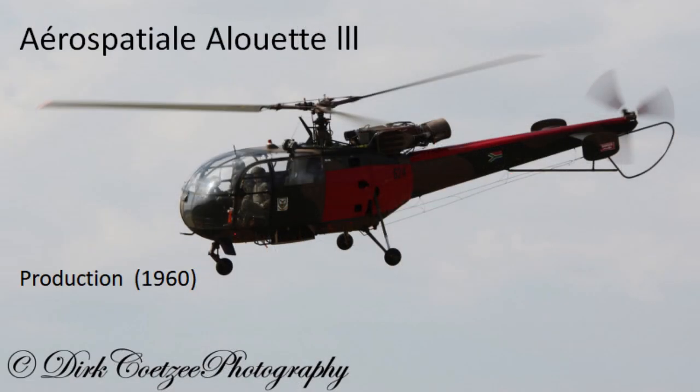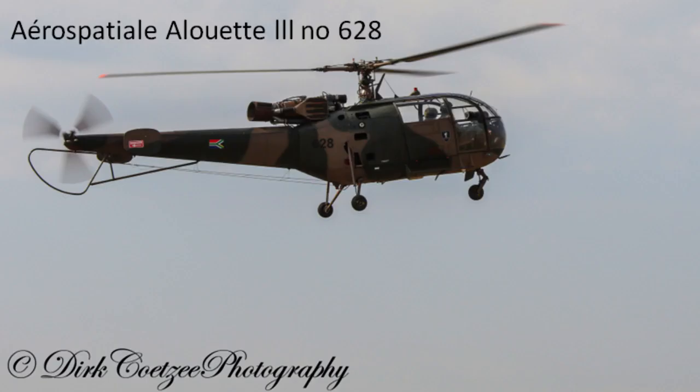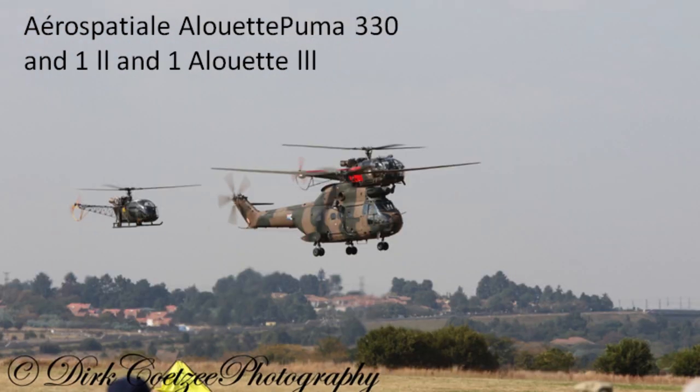The Alouette 3 was produced by France 1960 onwards. By 1990 the South African Air Force had 70 of them in service, and racked up 346,000 flying hours. This one bears the number 624. Alouette 3 number 628 on stage. One each of an Alouette 2 and 3 and a Puma 330 up next.